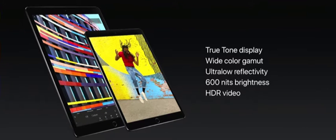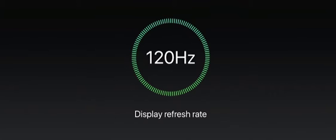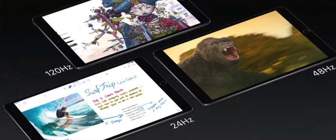These new iPads come with new screens. Obviously, the 10.5-inch iPad has a bigger screen, but it is also still Retina with a resolution of 1668 by 2224. They also now have a max brightness of 600 nits instead of 500 nits, and they are both two-tone displays. They have a new feature called ProMotion, which is a refresh rate of 120 Hz compared to the normal 60 Hz. It also has a different refresh rate depending on what you're doing. It can be 24 or 48 Hz so that it can have better battery life.